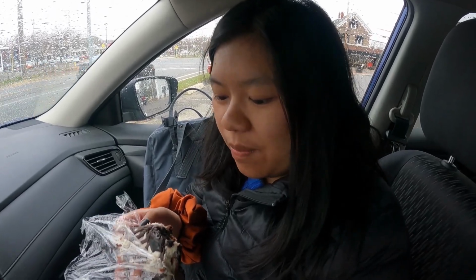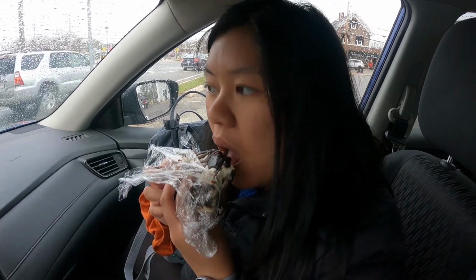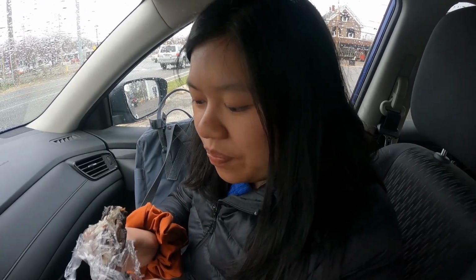Not sure. Tastes maybe like cheesecake, but I don't know. I think I just got a bite of Oreo. Let me try. I actually don't know what flavor it is. Vanilla? Let's see. But it is very soft. Very sweet though. Oh man. It's good, right? Maybe like a vanilla mousse type of thing.